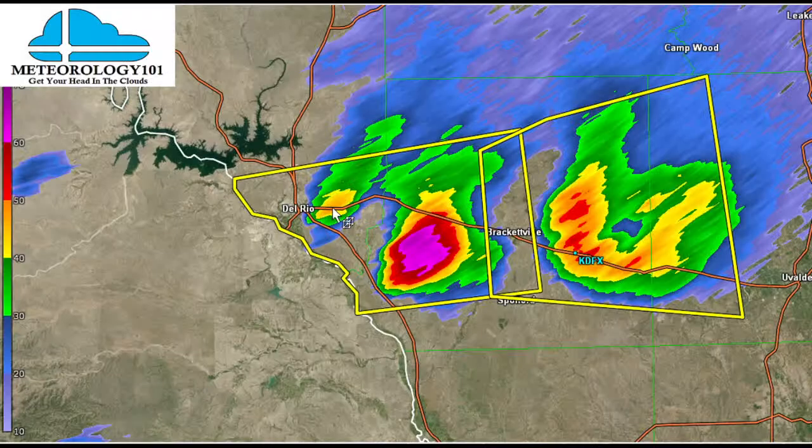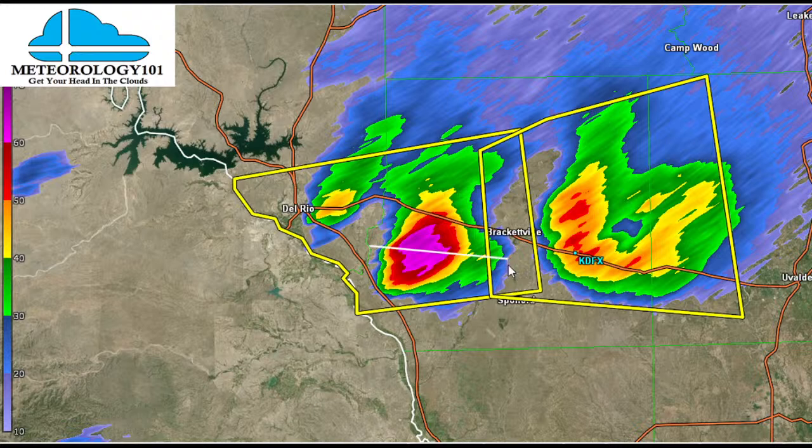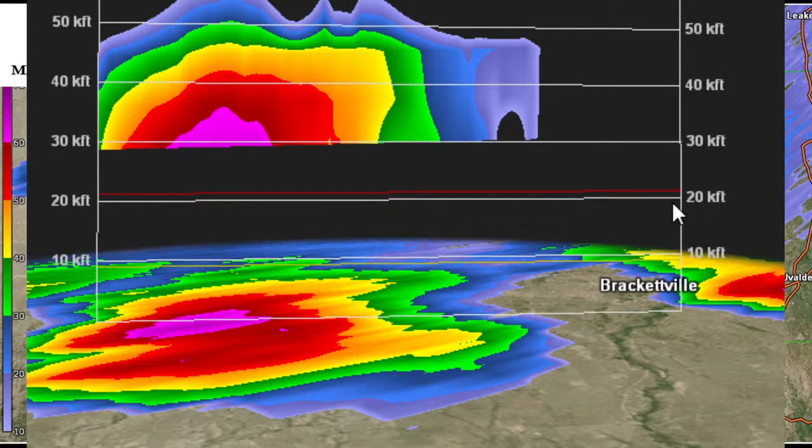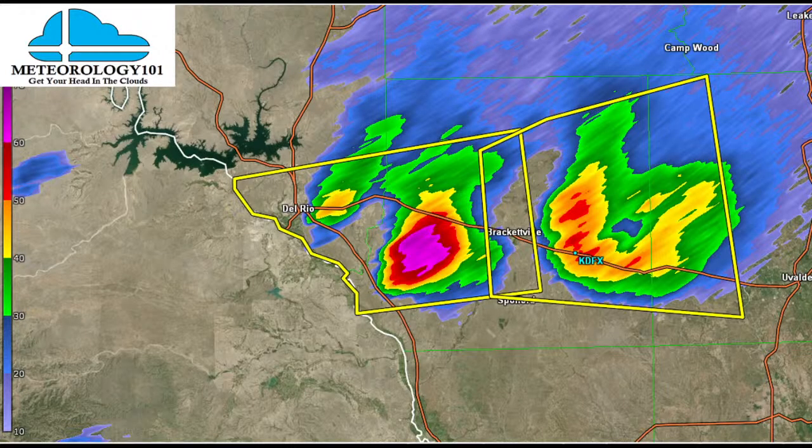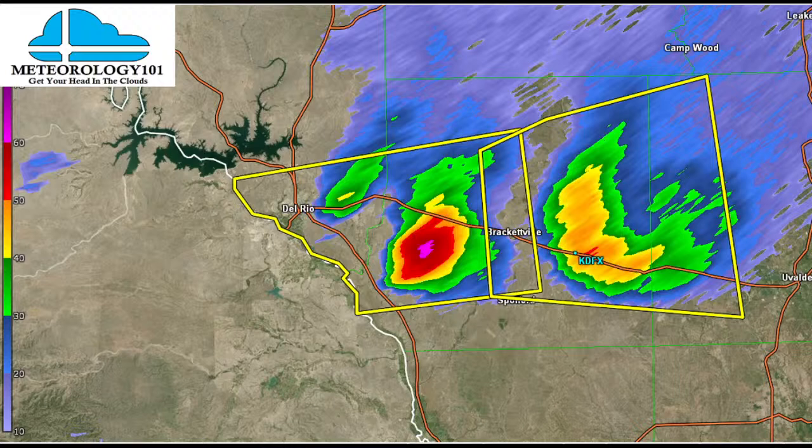Let's see here. Actually, I didn't want to do that one. I want to do a cross section over that storm. So that's just keeping it all the way to the upper levels. So let me go to base velocity. There's nothing coming up. All right, let's go to the upper levels.